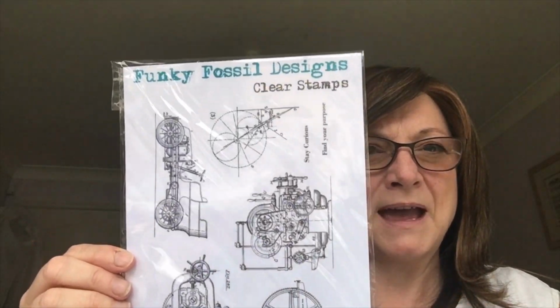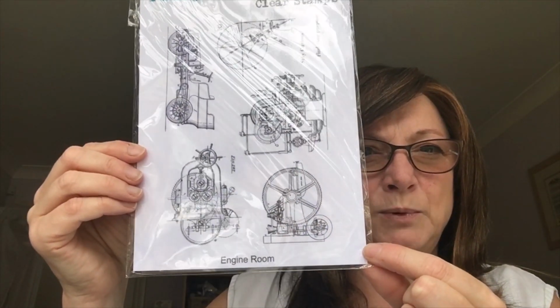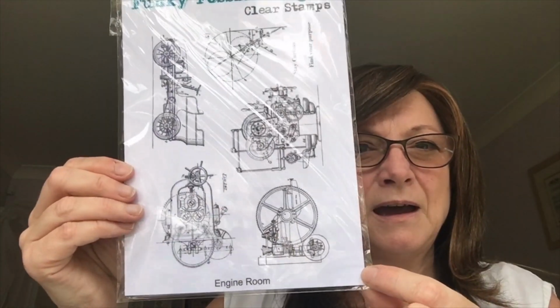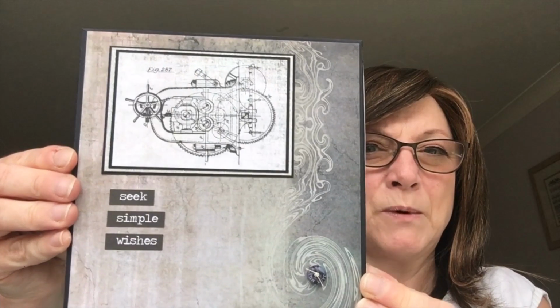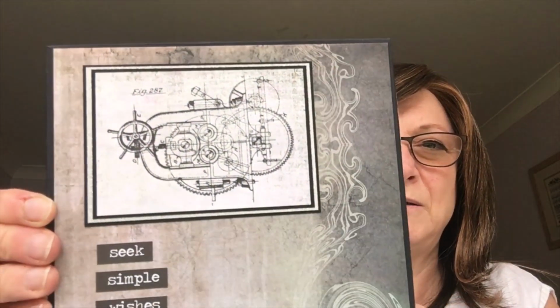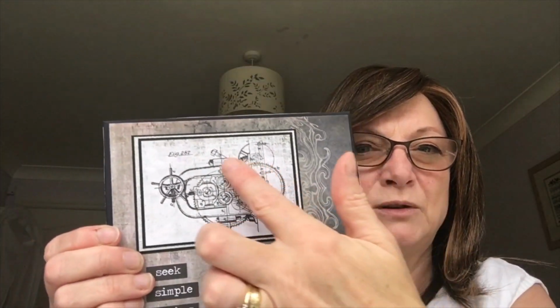And then the engine room. If you saw my page for Woolly Steph's Art Club, which was steampunk, I used that one there, I think, that way up. And I've used it to decorate the boxes that will be going to Tina and Artsy Grandma, who won my giveaway. So just to show you that that's stamped, and I stamped on a scrap of paper from a paper pad that was quite grungy.